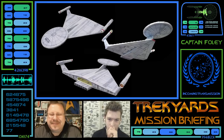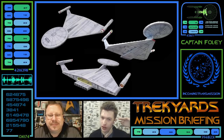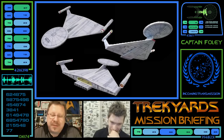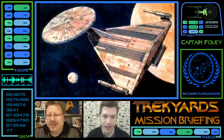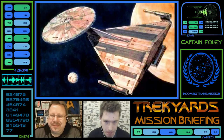And would you have liked it more if they put the saucer on the other side and it was going the opposite way, kind of reverse your expectation sort of way? No, I don't think so. Because then the Shuttle Bay definitely wouldn't work. Well, it works on a Dreadnought sometimes. Yeah. Next picture. Another sketch.